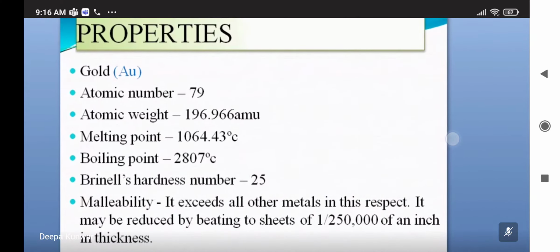The malleability of gold is very good. We can beat it into a very small thickness, so it is used as an ornament. The most preferable property, due to malleability, is that it can be used as an ornament. We can beat it to a thickness of 1 by 250,000 of an inch, which is very thin. Ductility: it is the most ductile of all metals.